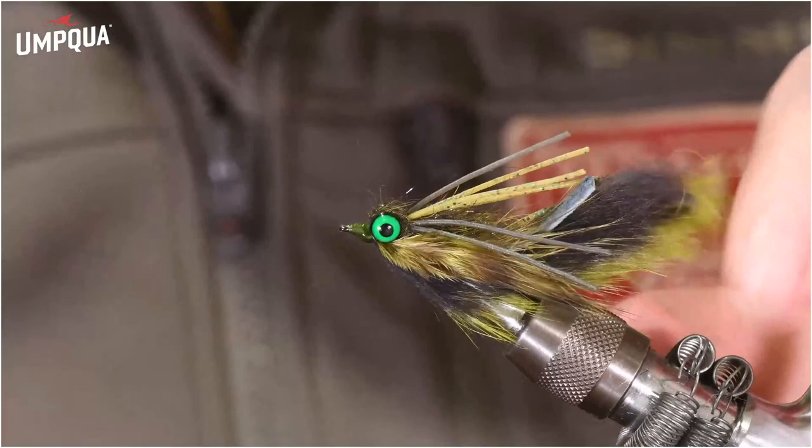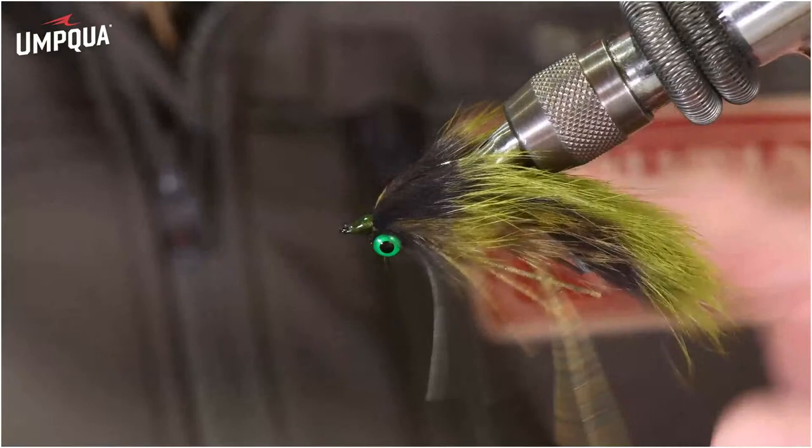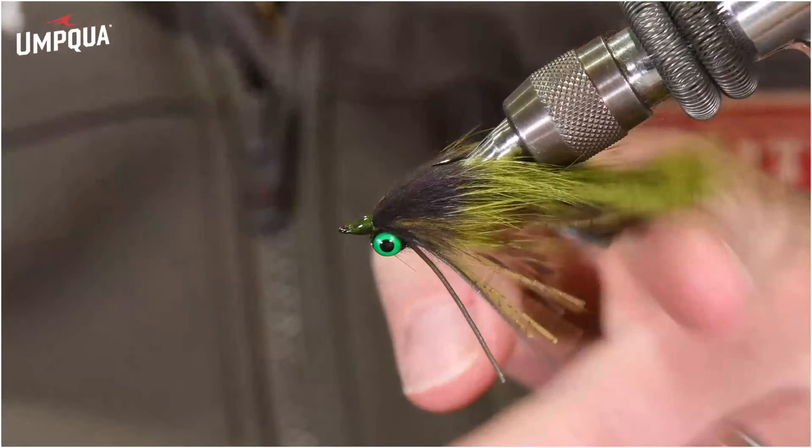So you can see the legs. If this were sitting on the bottom, those legs would splay out the side. These legs would come out the back. That is exactly what we're wanting, where this actually props up, and this fly will actually lift up off the bottom a little bit, and those legs out the back are just dangling in the fish's face.